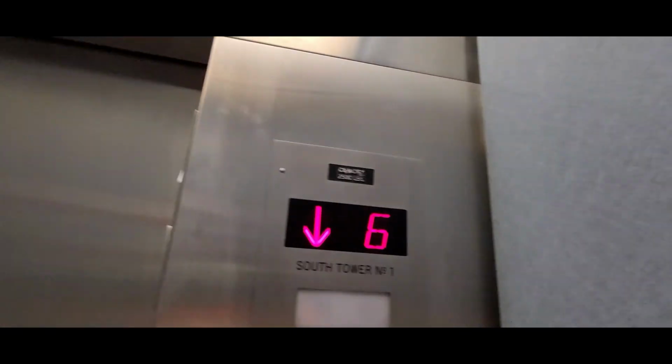Look at a cab view. Man, these cabs are too tall. I don't like these cabs. Certificates here. Emergency phone button. Capacity is about 2,500 pounds.